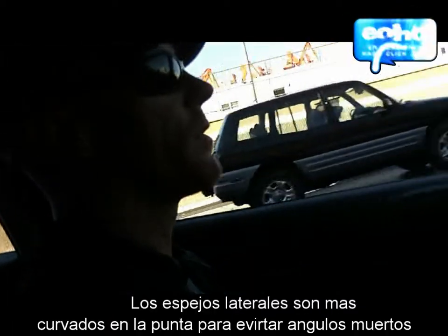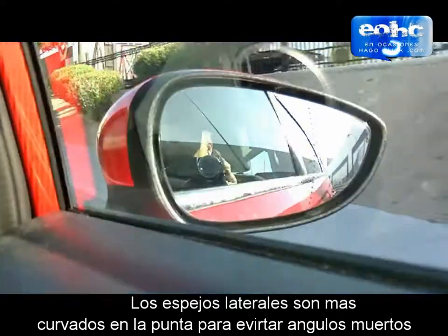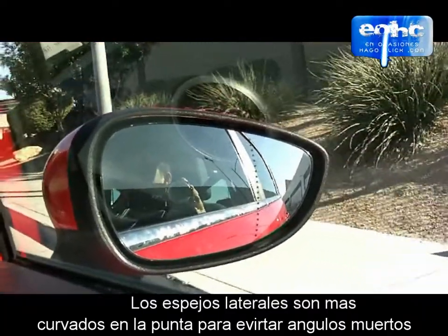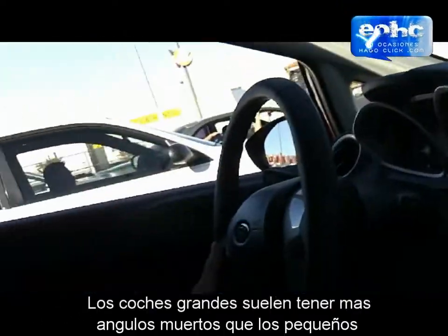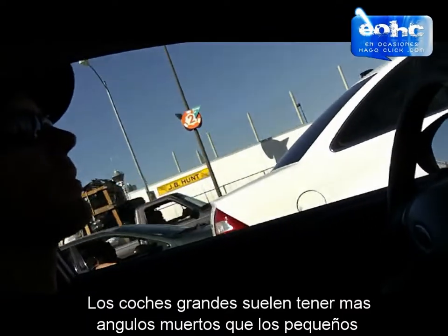And then this side view mirror over here is curved more at the tip. See that perforation in the mirror? So that it takes the blind spot out. Blind spots? Yep. Well, usually these small cars don't have that many blind spots. Usually bigger cars have more. But yeah, that's really nice.